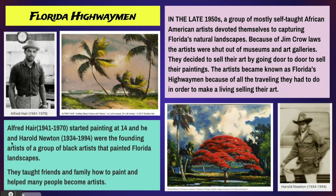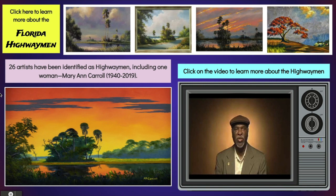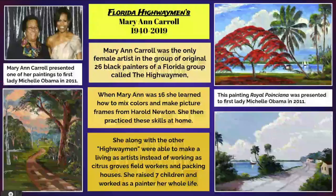Alfred Hair and Harold Newton were the founding artists of this group, and they taught many friends and family how to paint and become successful artists. The 26 artists that were the original Highwaymen were able to go door to door selling their art and making a living as artists. There was one woman named Mary Ann Carroll.